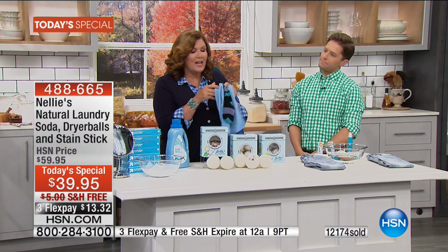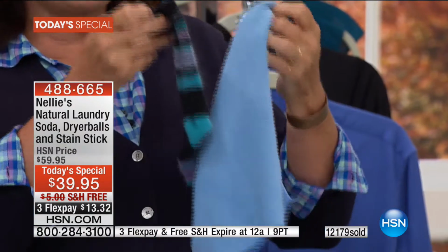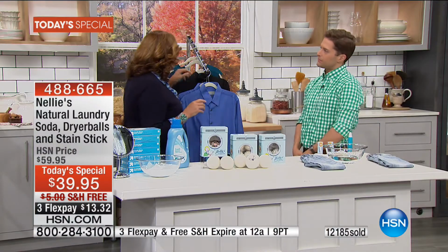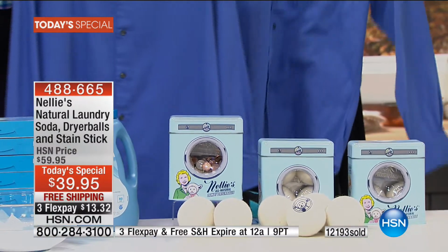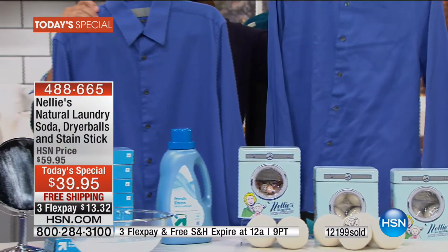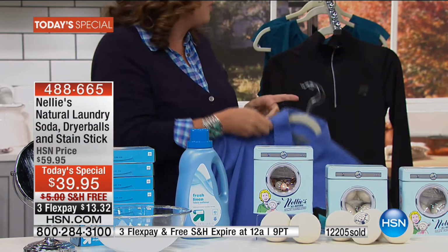One of the other reasons that we use fabric softeners is the static. If you've got the snap, crackle, pop of the socks sticking to everything, Nellie's eliminates the static electricity. Nellie's also helps to reduce wrinkles, so there's less ironing. This is a shirt that's been done the Nellie's way. This is a shirt that's been done with traditional laundry methods. It's going to need a touch-up, a steam, an iron, something. This one's pretty much ready to go out the door.